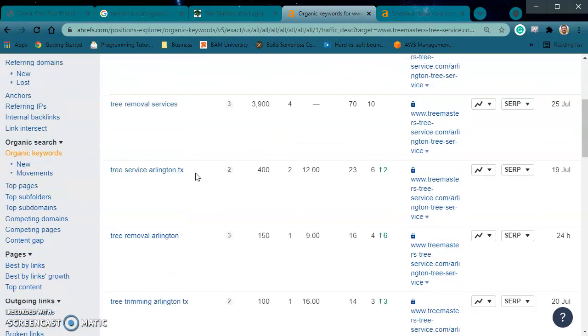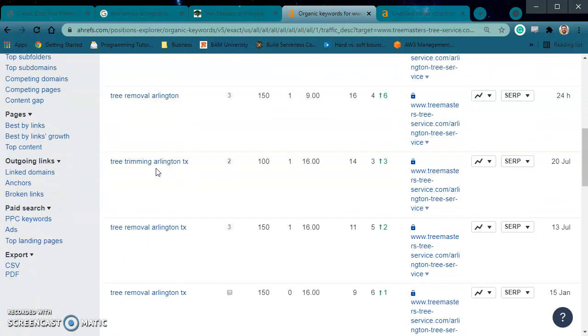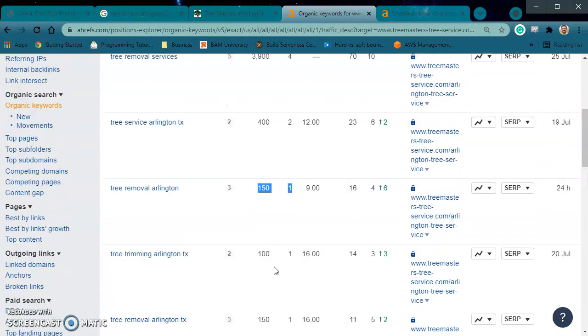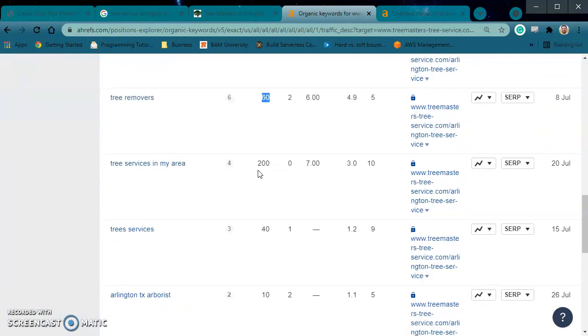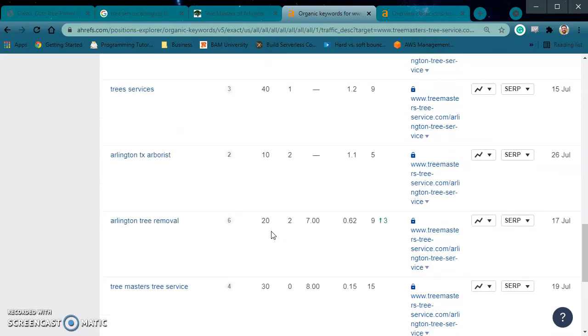The reason being is that's national. So somebody in Chicago could search that, or even tree removal services. Someone in Chicago or Florida, they could search that. And if you don't have a location in that area, then it's not going to bring you business. So I prefer to try and emphasize things like Tree Service Arlington, Texas. You can service that area. Tree Removal Arlington, Tree Trimming Arlington, Texas. And when you start summing up all these volumes, you start realizing, wow, that many people are searching for these things every single month, there is a lot of people searching for tree services digitally.